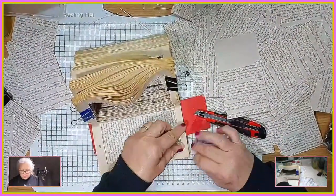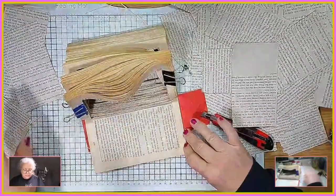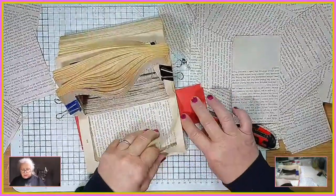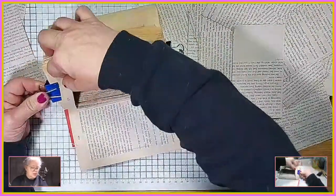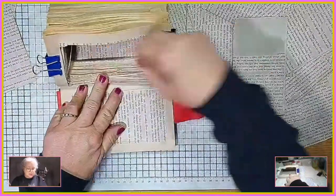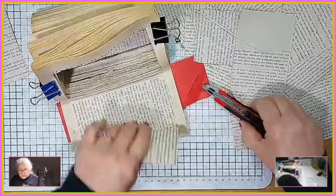I had another thought while I was doing this, as to maybe you could hide some sort of codes or whatever, your passwords and things in this, so you know which book to look at, but it's sort of hidden from public view as such. So that's another idea to store your treasures in.